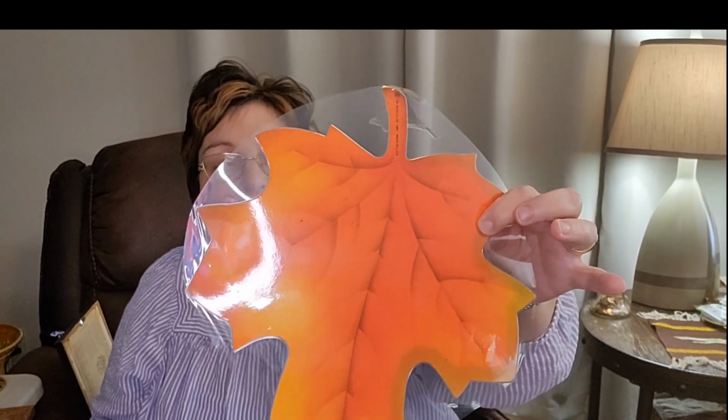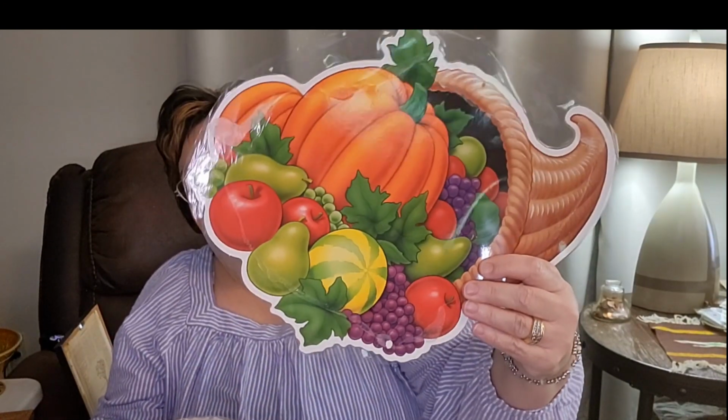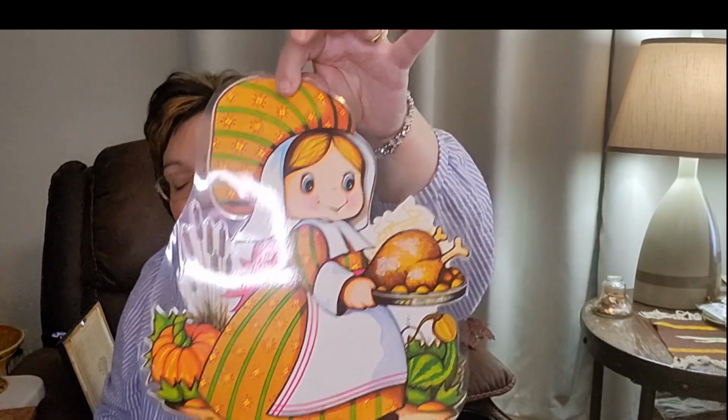Now these I bought from a thrift store years ago, and I actually showed this in one of my first videos in 2018. These have been laminated, but they need to be cut around. There's a leaf. There's a horn of plenty. I think these would be really cute in my Sunday school class. I can punch a hole in them and hang them from the ceiling. There's a little pilgrim girl. And here's Mr. Turkey Lurkey. I really think these would be cute from the ceiling in my Sunday school class.